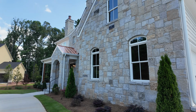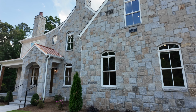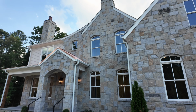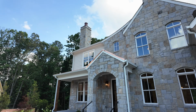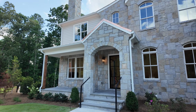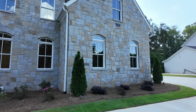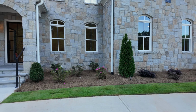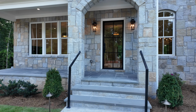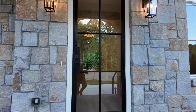You can see the stone accent on the front of the house. So the nice stone dominates the front of this property. You've got a copper roof there over the front porch. So this has really nice street presence, looks really good. And of course, you've got these massive 8-foot steel doors.